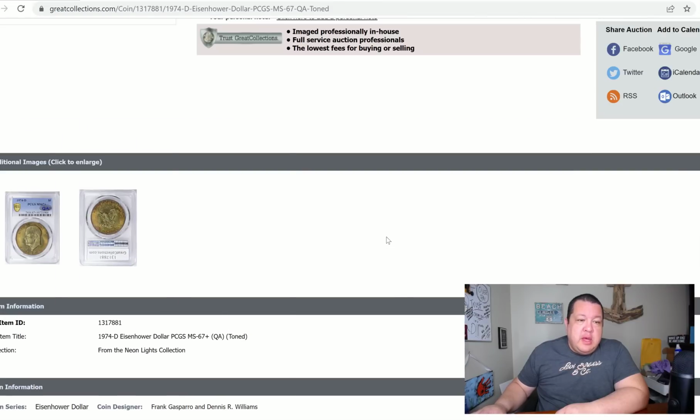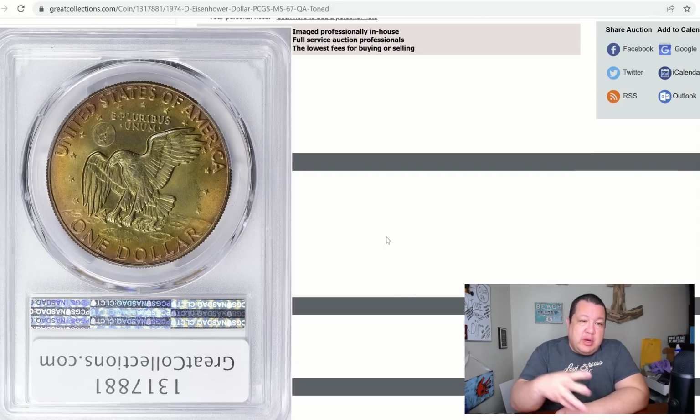Here's the reverse, kind of sharing in similar coloration to the obverse. I think it suits it. There are people that are just simply not toned coin collectors, and that's okay. But there is a completely different group of folks that wouldn't mind owning something like this.